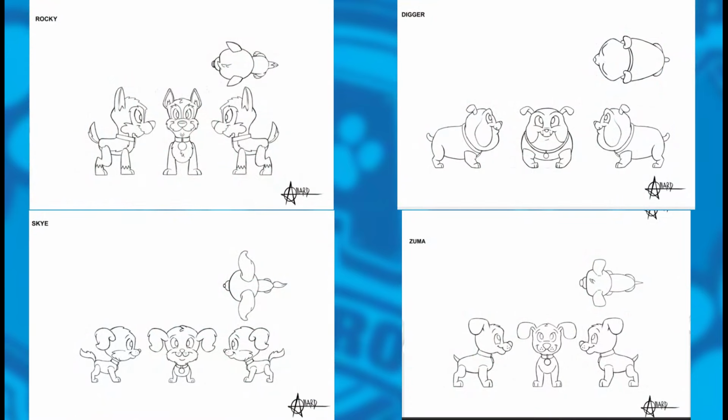Now, before I talk about the 2012 concepts, I want to bring up these ones, which were made by Joe Allard over at Design Devil, in which it features Rocky, Sky, Zuma, and Rubble, who is actually called Digger in this one. Apparently, Allard or Design Devil worked on these for Spin Master's line of Paw Patrol figures. Even though these don't look close to what the toys look like, it seems like this was posted around 2017, but it's unknown when these were created originally.